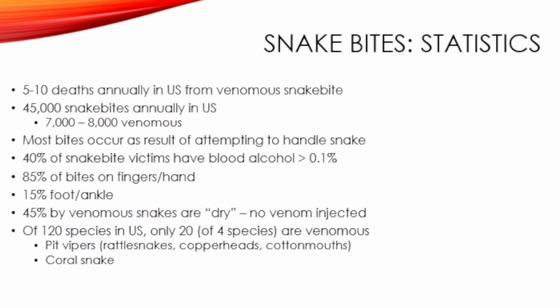So even if you are bitten by a rattlesnake, let's say, there may be a pretty high chance that there's no venom injected. Of 120 species in the United States, only 24 species are venomous. So we've got our pit vipers, such as our rattlesnakes, copperheads, and cottonmouths, and then our coral snakes.